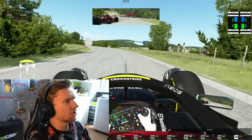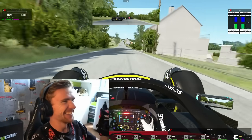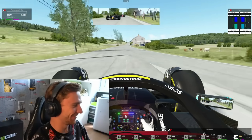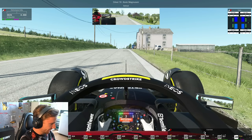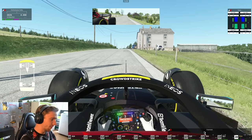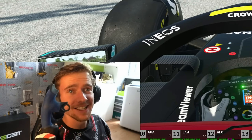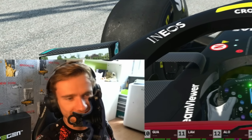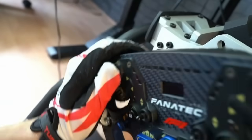Oh, fuck. Oh, my wheel broke. Oh. It's broken. Holy... Whoa. Slight issue, lads. This is why direct drive wheels are dangerous, ladies and gentlemen. It's a little bit broken, whereas this is what the other side looks like.